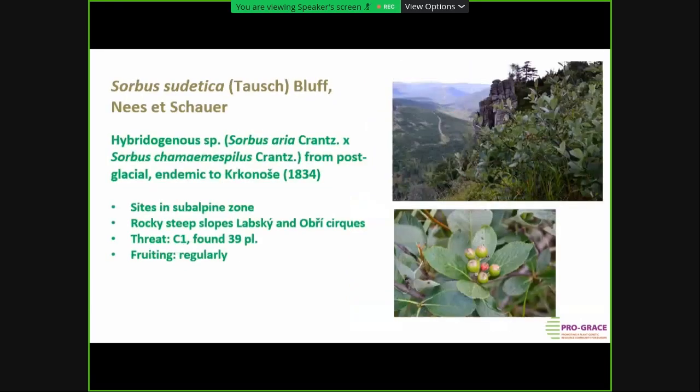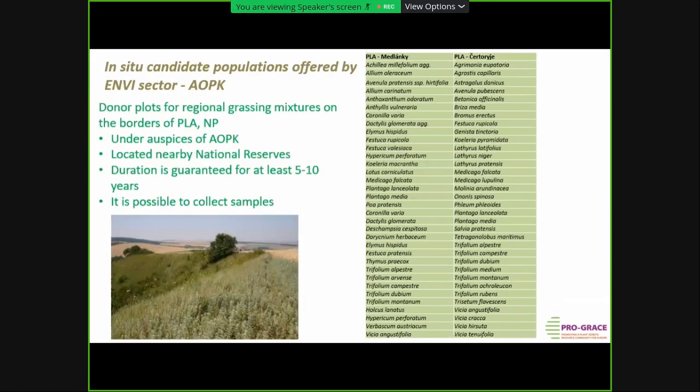A similar case is Ribes petraeum, which is in 3 localities in mountains Krkonoše and Jeseníky, and there are only, for instance, 30 bushes at the Elbe spring, the source of the Elbe River. And again, it depends on a negotiation with the agency. Sorbus sudetica is our endemic species of hybridogenous origin, Sorbus aria and Chamaemespilus from postglacial, and it's endemic to Krkonoše mountains. There is, I would say, on-farm conservation of it in Krkonoše Park headquarters, where there are grafted specimens from all available bushes. Again, we don't know how it will be possible to include or not.